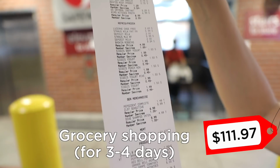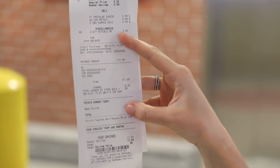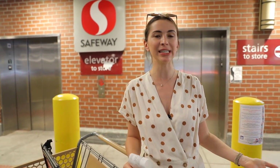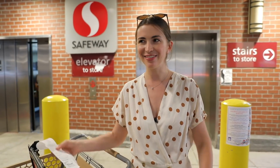So my total today is $111, and I also get an $11 discount because I'm a member at Safeway. You can get this membership when you check out. The thing is, I try to be kind of average, but in Silicon Valley there are so many options. You can go to Costco, one of my favorite stores, and buy things in bulk that will last you years if you buy this huge bag of rice that they sell there.